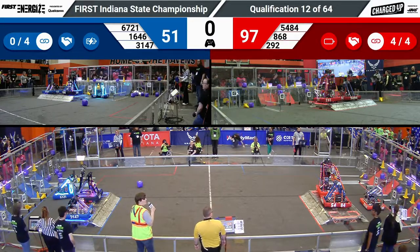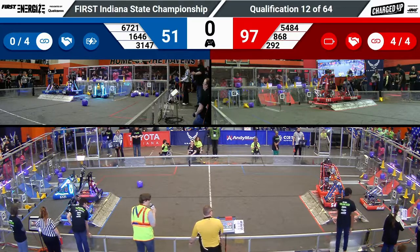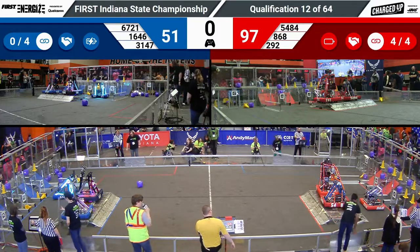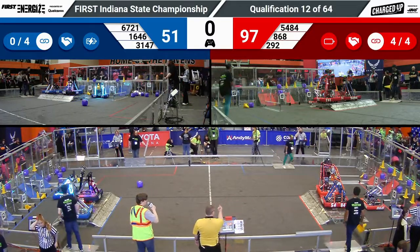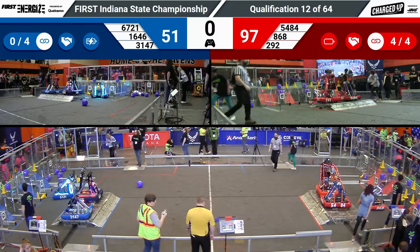6, 5, 4, 3, 2, 1. That will do it. It looks like a victory by a wide margin for the Red Alliance, but scores are not finalized. Let's see how those shake out momentarily.